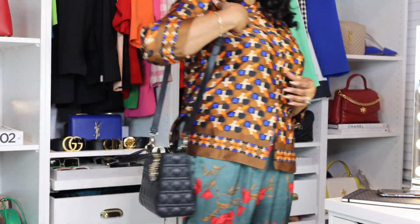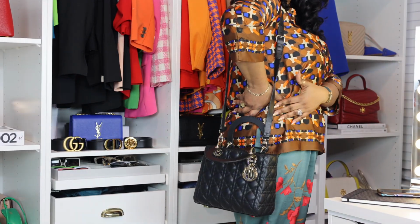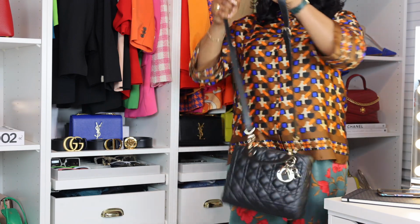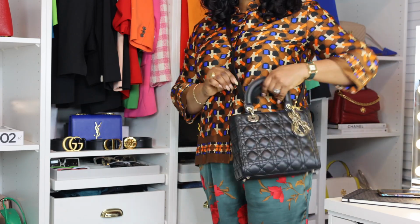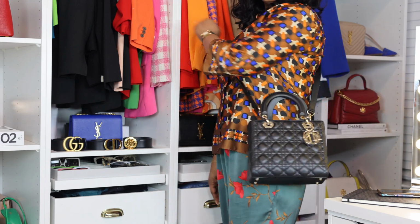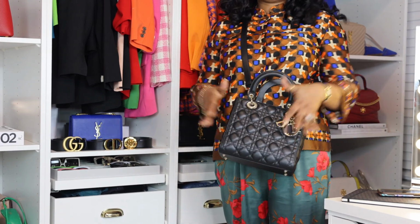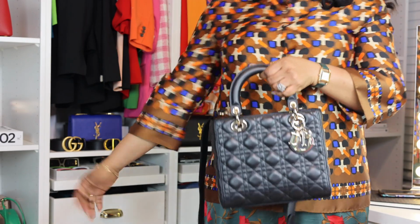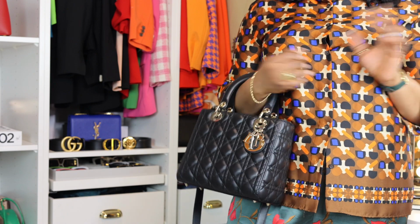I am 5'7", and it sits right below my hips. This is where my waist is, and it sits exactly below my hips. Then if I decide to wear it crossbody, which I will never be doing, it sits right on my hip on the side, and it sits right on my tummy at the front. This is my tummy. That's what it looks like. However, I'm mostly going to be wearing it by the handle. Worst case scenario, I can just put it around my wrist like so, and that's it.